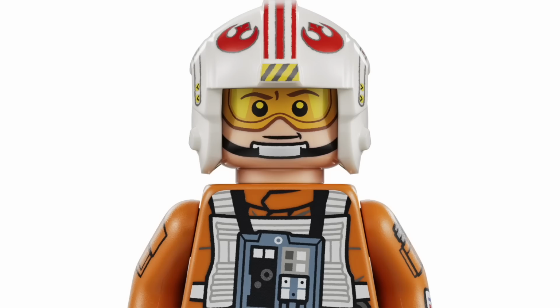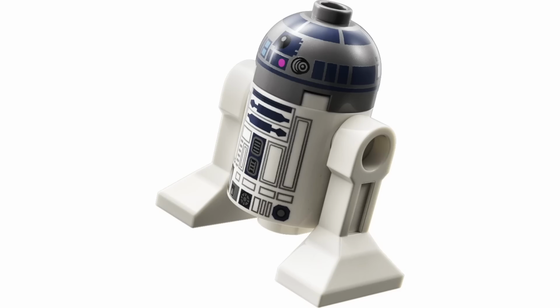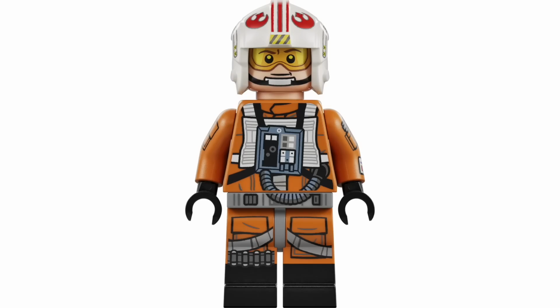The two minifigs in the set, unsurprisingly, Luke Skywalker and R2-D2. R2-D2 will probably have back printing, but the Luke Skywalker is very, very good. They did a great job with this one. Plenty of detail, arm printing, crazy good looking dual molded legs. I mean, this is a top tier Luke Skywalker pilot minifigure, exactly what you would want for $240.